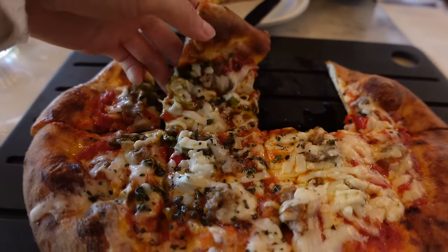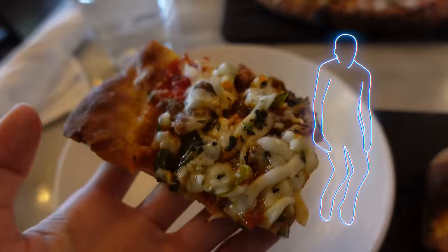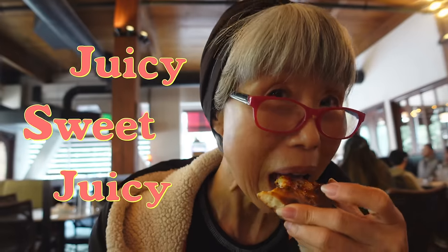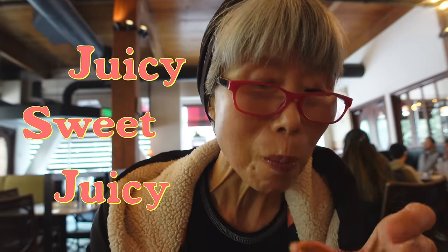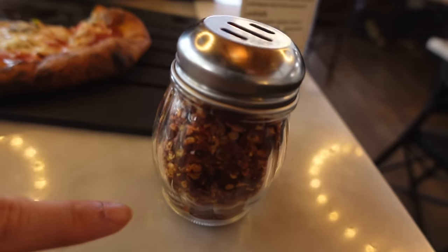Wow, thin crust, I love it. Each pizza has its own personality. This one is very flexible and can easily do body rolls. It's a very juicy pizza. There's a sweetness from the sausage and the sauce, and the spiciness must be coming from that pepper. And if it's not spicy enough, shake on some dried chili flakes.